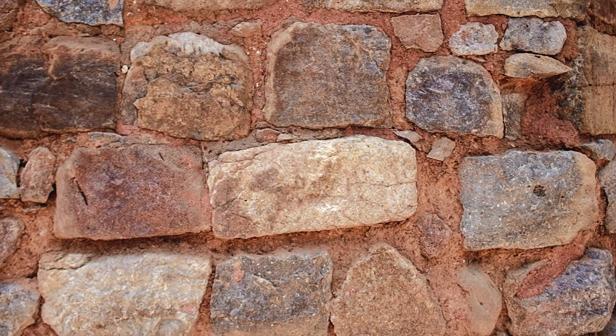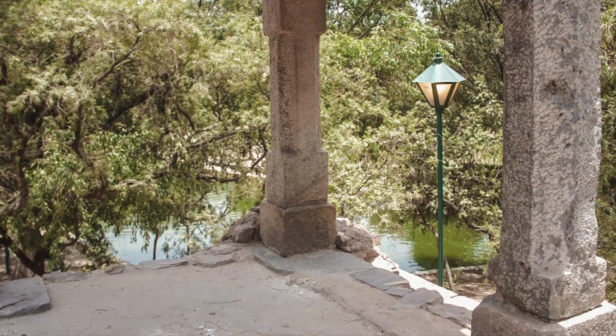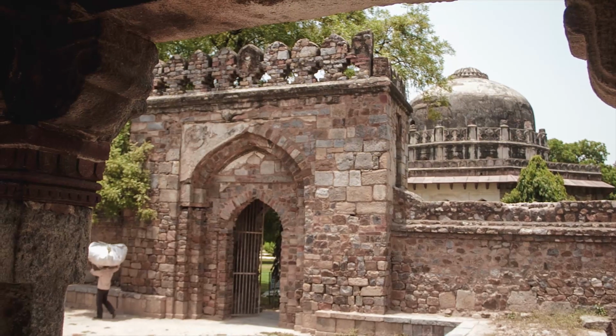Proud of my baby. All in all, Lodhi Gardens and Safdarjung Tomb are brilliant places to visit, so next time you're in Delhi, be sure to stop by. But if it's hot, definitely bring some water.